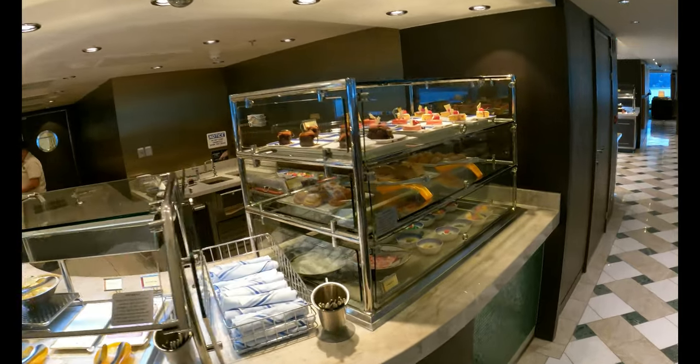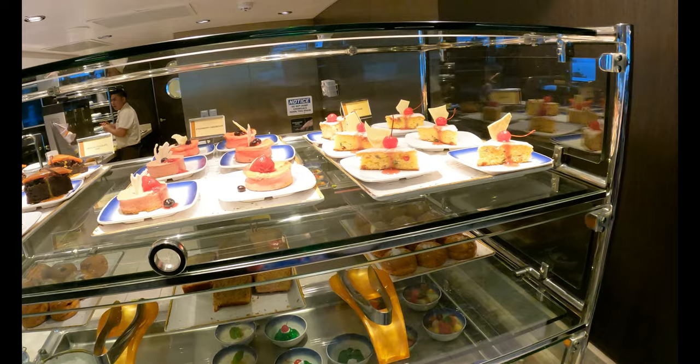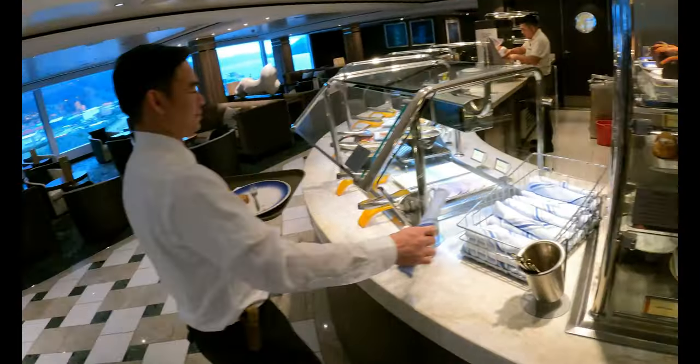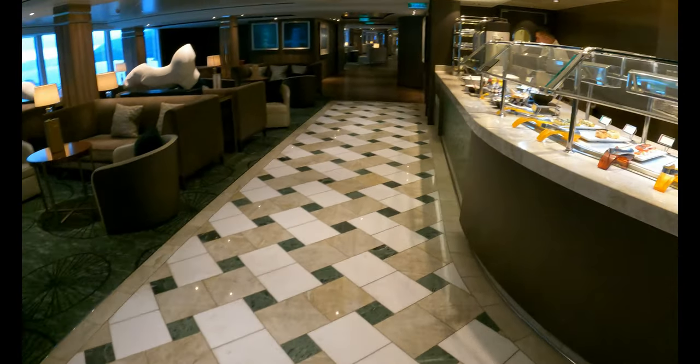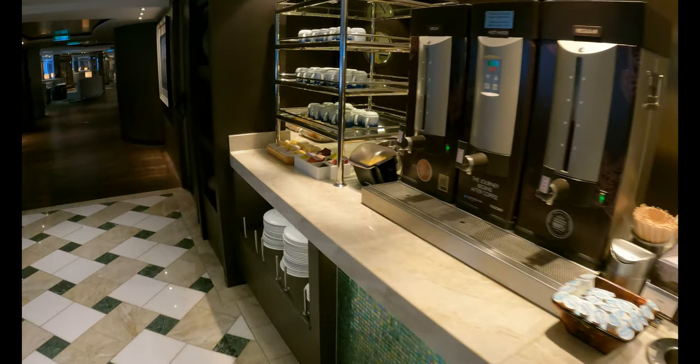Here you can see kind of the snacks and stuff that would be laid out in the observation lounge. We have some desserts, some cakes, and some jello here. And some of the hors d'oeuvres.